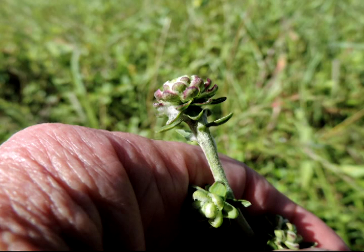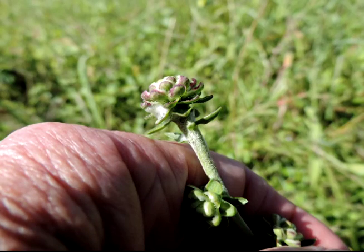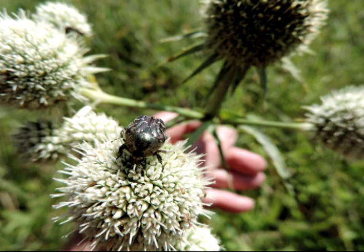This is a Liatris family. This is not the same as the one I showed you on the other disc, which was in full bloom. These flowers do not look that way. They're not the same, but they're close relatives and they bloom a little later.